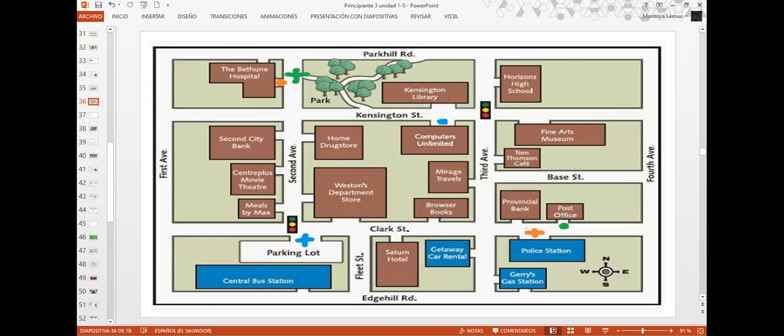The first instruction says walk down Clark Street. Walk down Clark Street and turn right on Second Avenue. Turn right on Second Avenue here. And turn right on Kensington Street. It's on the right. You see? I get two computers. Computers Unlimited. I'm sorry, I was only looking at the high school. Okay. So number two is Computers Unlimited.